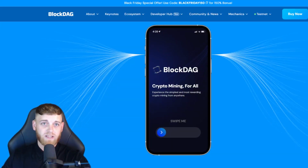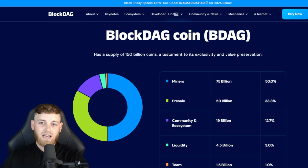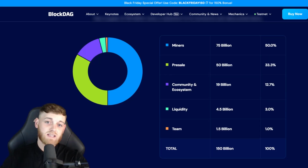That does bring me on to the tokenomics of this project, guys. Tokenomics are obviously very important when it comes to a layer 1, and you can see here the miners are actually going to be allocated 75 billion out of the 150 billion coins that are going to be minted. Okay, that's 50% of the coins. So that is amazing from a community standpoint. If you guys were to get the app, you were to start mining here, obviously you have to get in the pre-sale first, but if you did that and then you were to start mining and start making passive income off this, you know they've got the supply to back it up, and you know that they've got this for a very, very long time, having that much supply allocated for that.